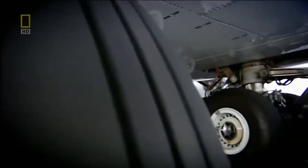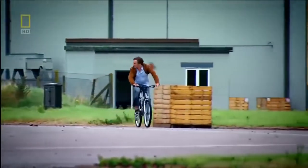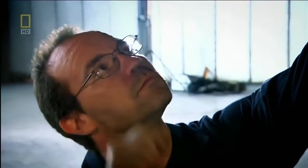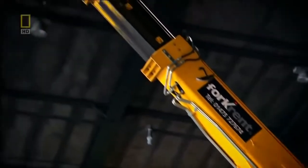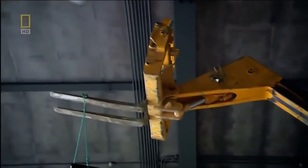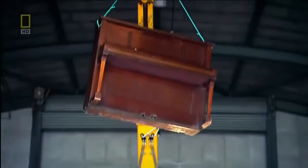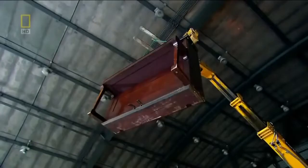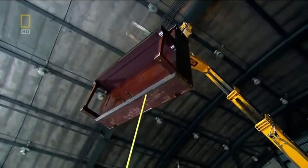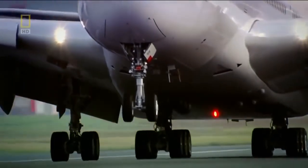And here's an amazing fact. The A380's landing gear is based on the same principle as the device that keeps your bicycle in perfect working order. Engineer Todd Todeschino plans to prove it with a bizarre experiment. This is his stand-in for the A380. A 200-kilogram piano. It's going to drop from a crane and land at 30 kilometers per hour. But Todd thinks he can give it a soft landing using exactly the same principle as the A380's landing gear. It comes from an old-fashioned but brilliant invention.